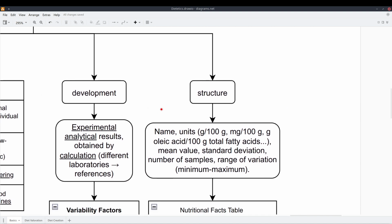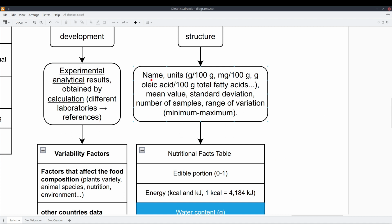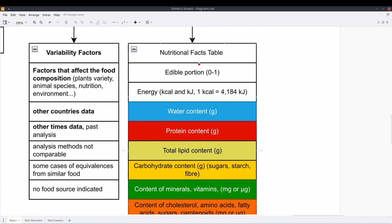And then the structure it must have. So a food composition table must have the name of the food, the units, the mean value, the standard deviation, as well as the number of samples and the range of variation. So, for example, eggs have around 13 grams of protein per 100 grams of eggs, but the ranges maybe are from 12 to 14, so minimum and maximum. Nutritional facts table must look like this.